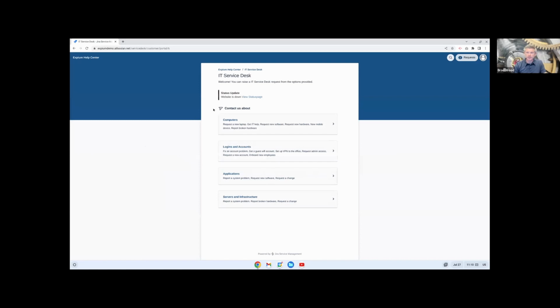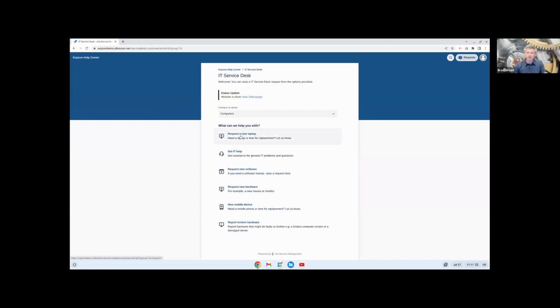And we can see now there's several groups within this portal, and each of these has request forms, like request a new laptop, get IT help, request new software, etc. These are all request forms that I could fill out depending on what my issue might be. So I am going to click into computers, and I'm going to now see this list of all these different request types that I can choose.